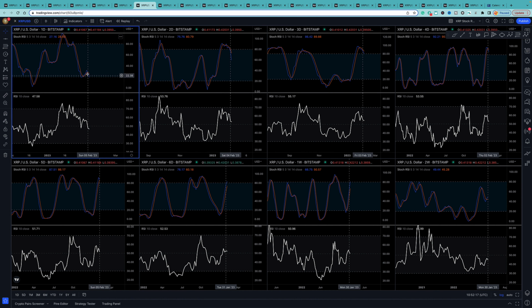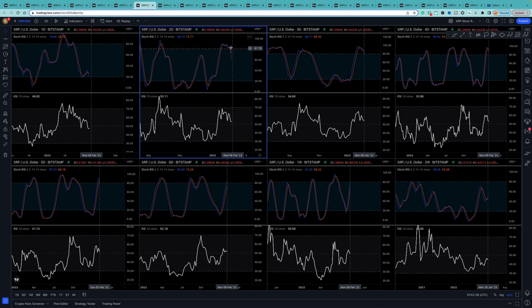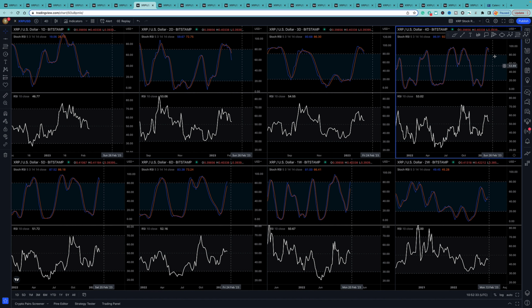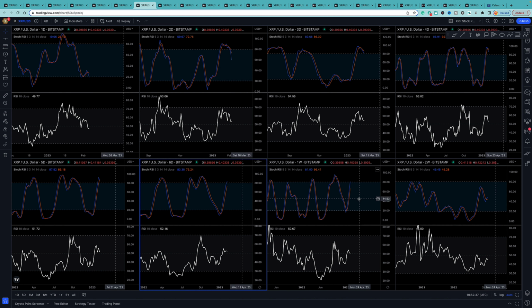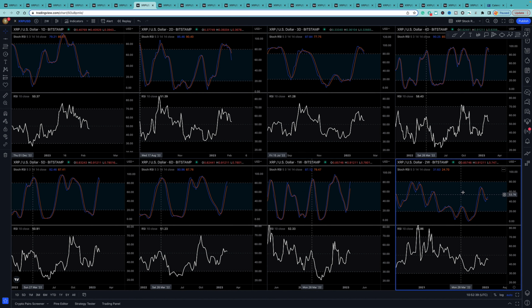So here's the top left, the RSI on the daily. So again, you can see that on the daily, there could be 2 or 3 days of a push down here. The 2-day has come back in from the overbought. 3 days coming back down. 4 days turn. 5 days turn. 6 days topping out here. The weekly is topping out.